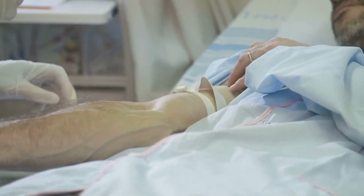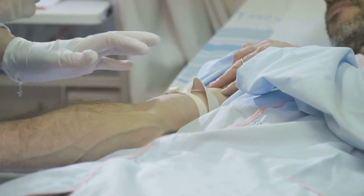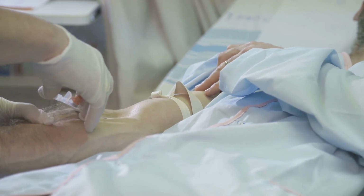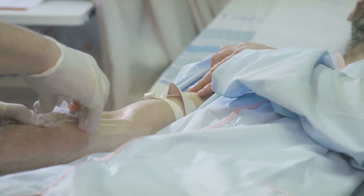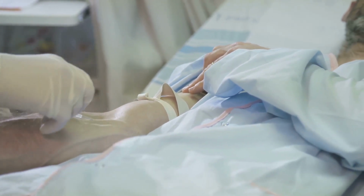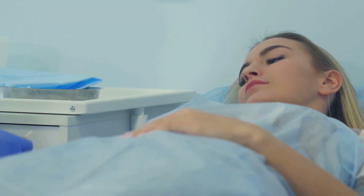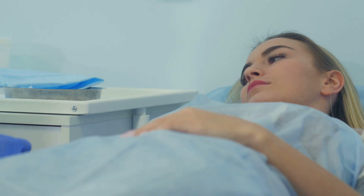Then, we dove into the details of choosing the right site for insertion. The internal jugular vein located in the neck is often the preferred site due to its large diameter and direct path to the heart. However, other factors such as patient anatomy, medical history, and the healthcare professional's experience also play a crucial role in decision-making.